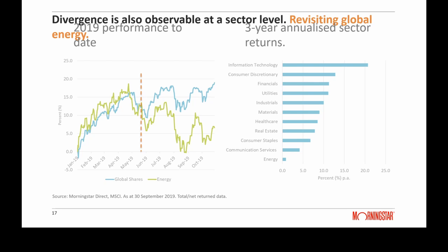It's the likes of BP, Shell, HSBC Bank, Barclays Bank, and GlaxoSmithKline, which make Panadol, among other things. So it's a real who's who of global business. But the more recent trade position that has gone into the portfolio over the last month is around global energy securities. So we can see here, just go back one slide. Over the course of 2019, for much of the left-hand side of where that vertical dotted line is, this is global shares versus global energy shares.